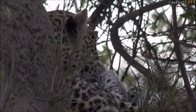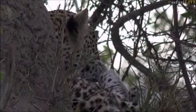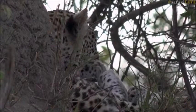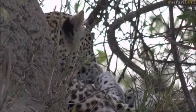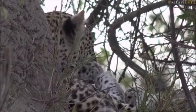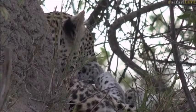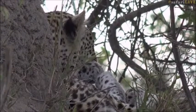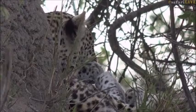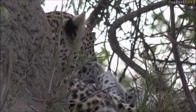I've been looking around this area again, and no sign of her sibling, Hosanna, or the mother, Karula. I'm not sure where they are. I suspect that Karula left this young female in this area early this morning, and maybe even last night, and went off to potentially hunt. And I'm not sure where the young male is.